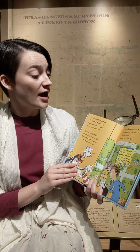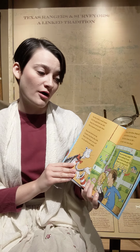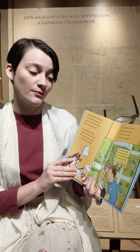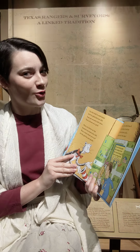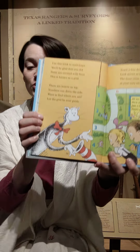Trace a line down from A. Look across at line 4. The lines cross at A4, at your very own door. We are having a party. We're waiting for you. Take a look at the grid. That's our house at E2.